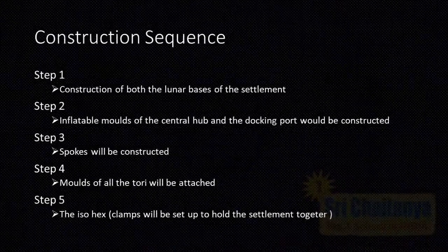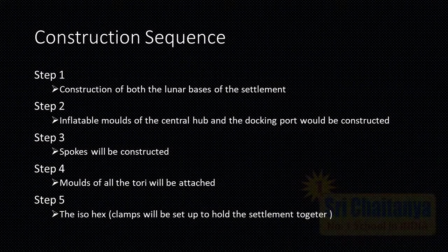The construction sequence. Step 1. Construction of both the lunar bases of the settlement. Step 2. Inflatable molds of the central hub and the docking port would be constructed. Step 3. Spokes of the settlement would be constructed. Step 4. Molds of all the different tori of the settlement would be attached. Step 5. The isohex, clamp-like structures of the settlement, would be constructed, which would hold the whole settlement together.